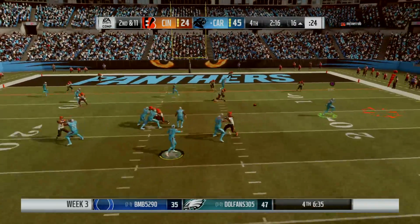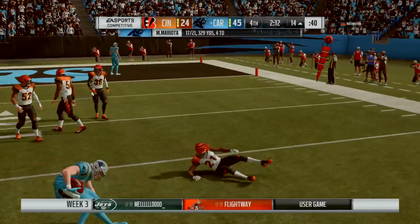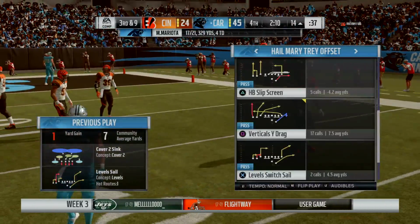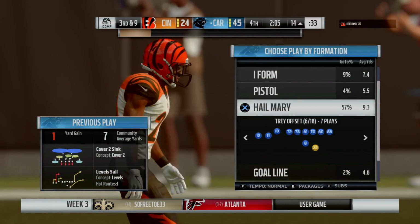They'll try to throw now. Mariota. And he'll dump this off to his running back, McCaffrey. And he'll get him inside the 15 down to the 14-yard line. Call it a 1-yard gain on the play, and it'll be third down.